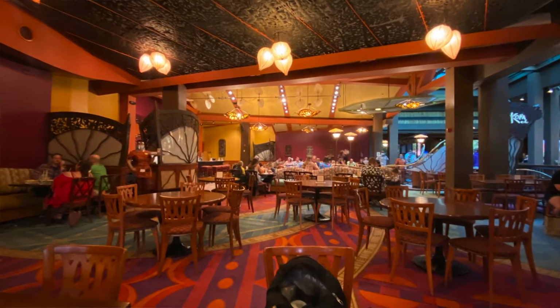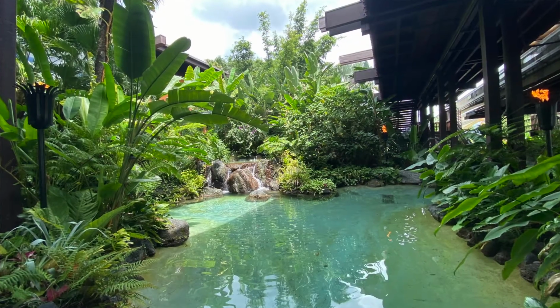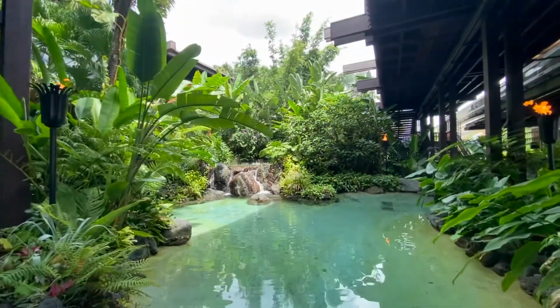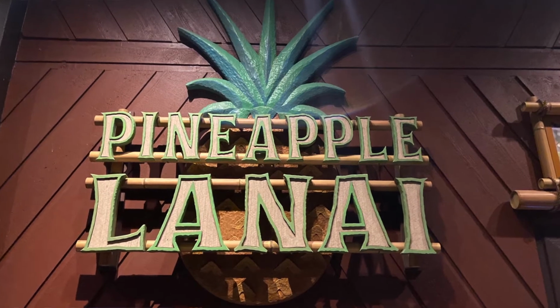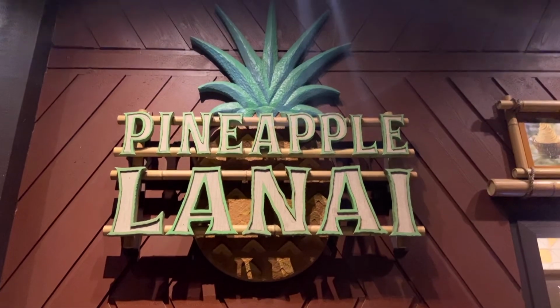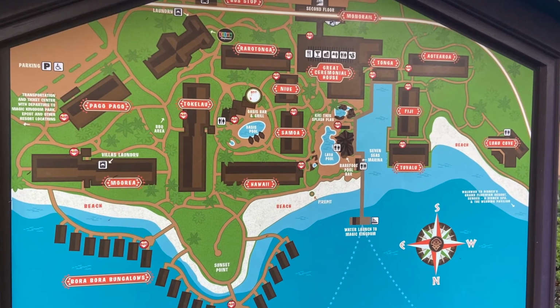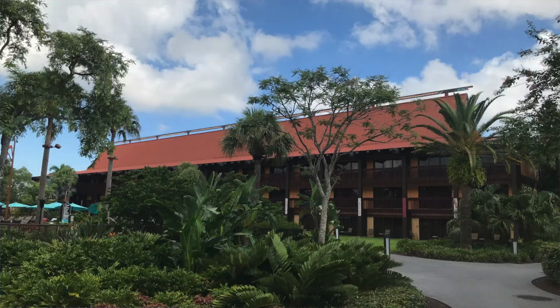You can actually now walk to the Magic Kingdom because they've opened up a path that now goes over a little strip of water, and you can walk right to the parks. So that's really neat too. It's also right next to the Ticket and Transportation Center, so that makes it really nice. And then they also have bungalows out front. So again, like 1,000 points a night.